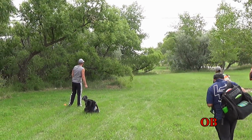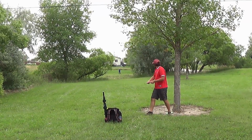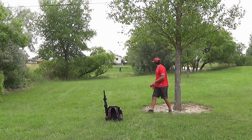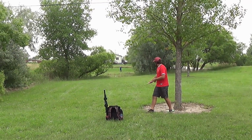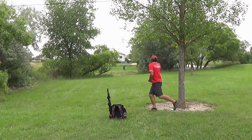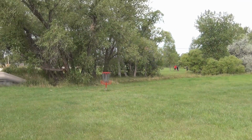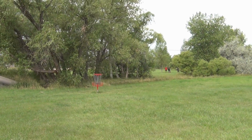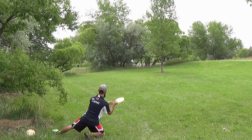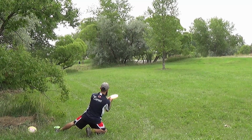That can work out with that tailwind, but he just didn't get enough on it, I don't think. Throwing that Sexton Firebird he loves so much. And here I am. I'm throwing a P1X on the step-out Anheuser, and it's my flippy upshot putter. Just trying to get it to go over that tree and around toward the basket. And I don't think I got quite enough turn on it. No, I got too much turn on it. Trees. It was the second round I didn't get enough turn on my disc. But either way, there's still a putt for a 3, which is very much a birdie on this hole.